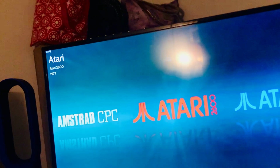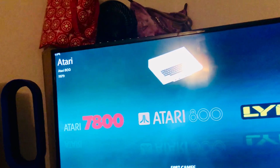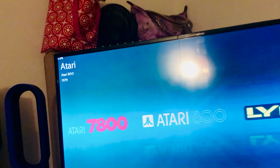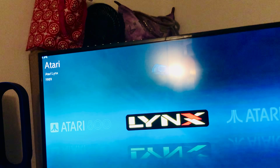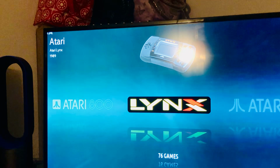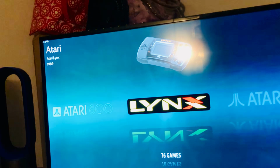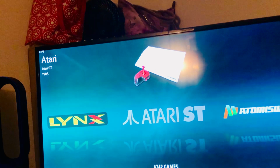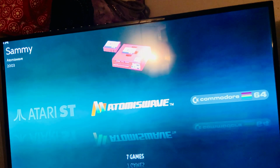Next is the Atari 2600, 5200, 7800 and 800. These are all Atari systems. They came out from the early 80s up until the collapse of the video game industry for a period. The Atari Lynx is Atari's attempt at a handheld console. Actually, one of the first color screens ever on a console, because before this it was black and white and whatever you call the Game Boy, which is like the green color. Atari ST, it's another computer system. And then back to the Thomson.